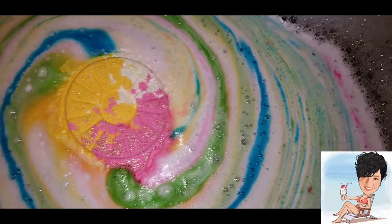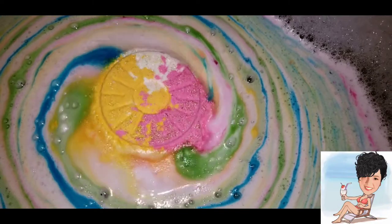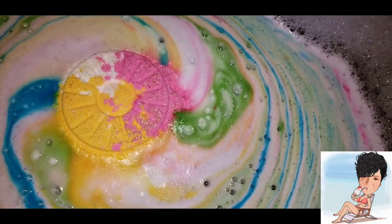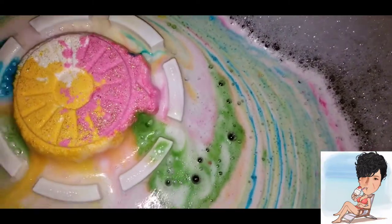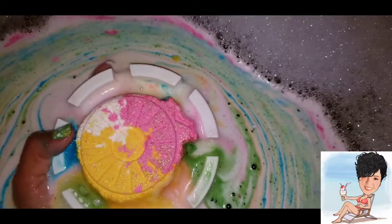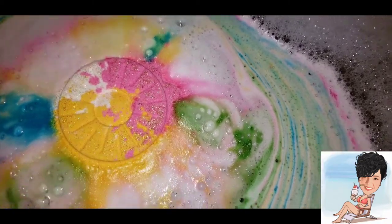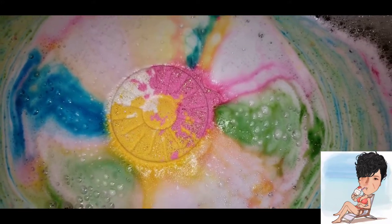And it really just, if you could smell my bathroom right now, this would be nice in a nice wax melt. That scent would be nice to be wafting through my house. It's a little lopsided again. These colors are just so pretty.